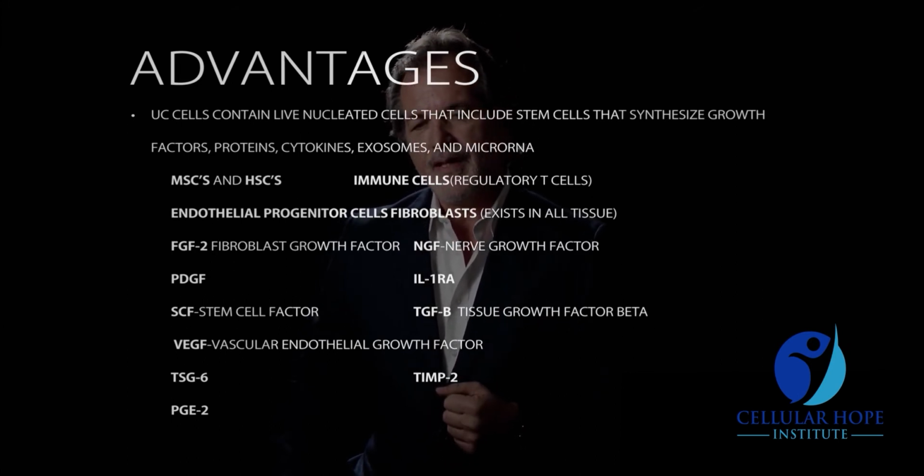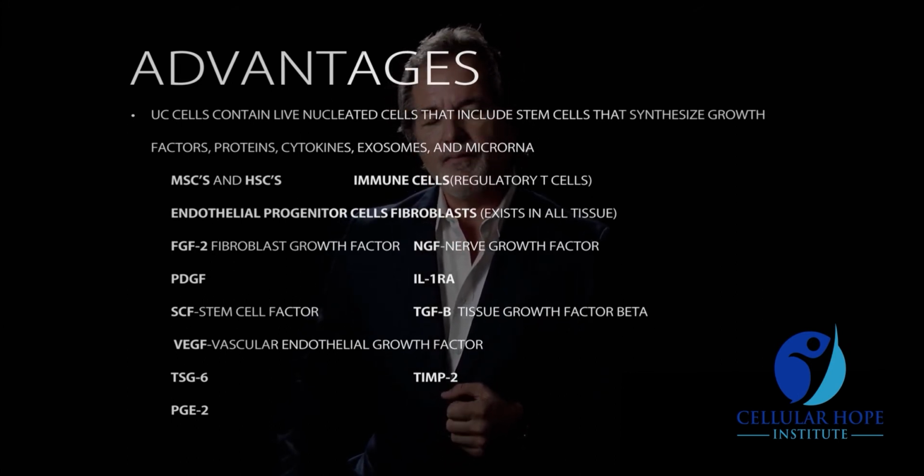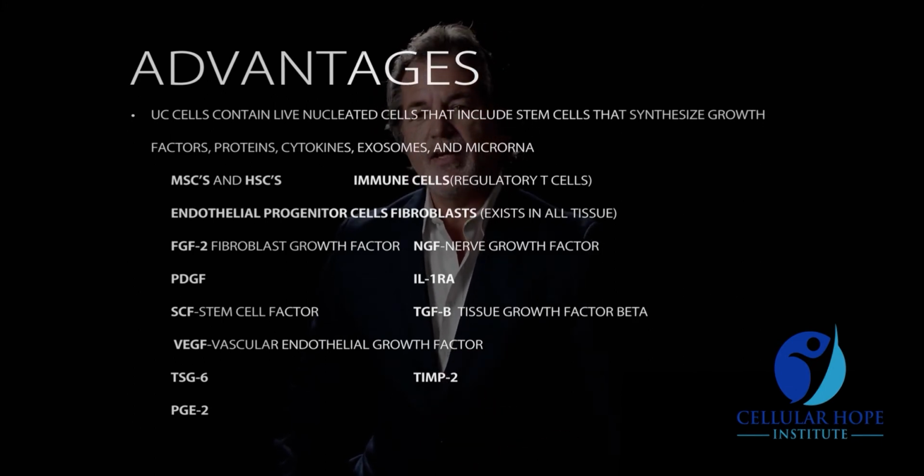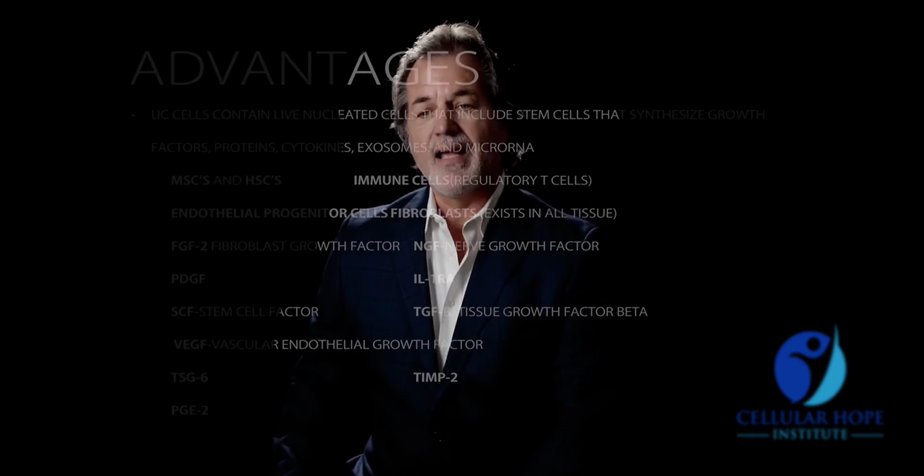By age 50, that number drops to 1 out of every 400,000 cells as a stem cell. And by age 70 to 80, it's down to 1 out of about every 2 million cells is a stem cell. So let's take an example of a bone marrow aspirate.